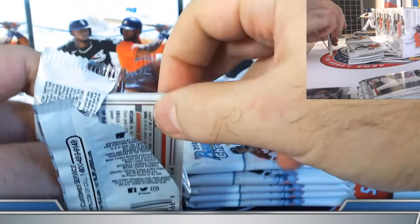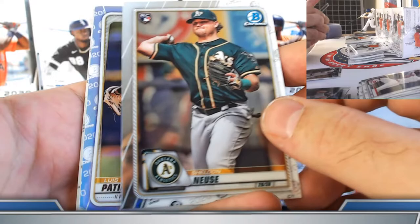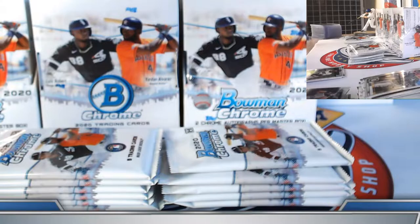Jason, yeah, Julio and Wander are sequenced together, so apologies to both spots. I'm not sure how we missed that sequence. Nice prospect refractor, Luis Patino, out of 499. Well, ideally, let's see if we can get you guys a nice low-numbered parallel to make up for that count.